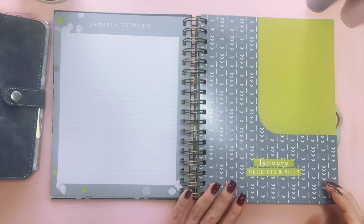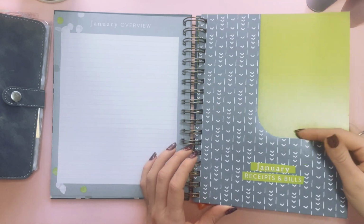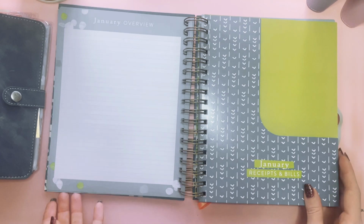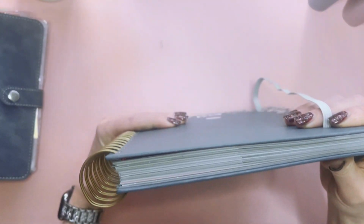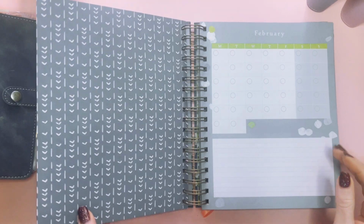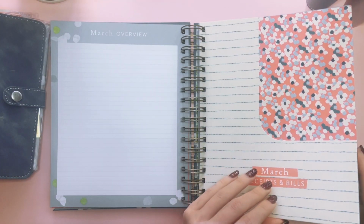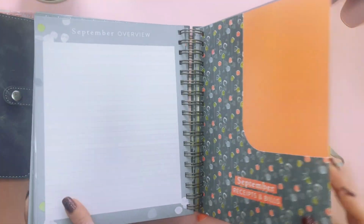You've got an overview page, and then each month you have a little foldery bit where you can put receipts and bills, which I thought was quite good. I was very confused when I got it out the package, and I was like, it's a lot thicker at the bottom than it is at the top. What is going on here? But yeah, it's because there's a little folder bit there, and then it just repeats for every month. Different coloured folders for each month, which is nice.